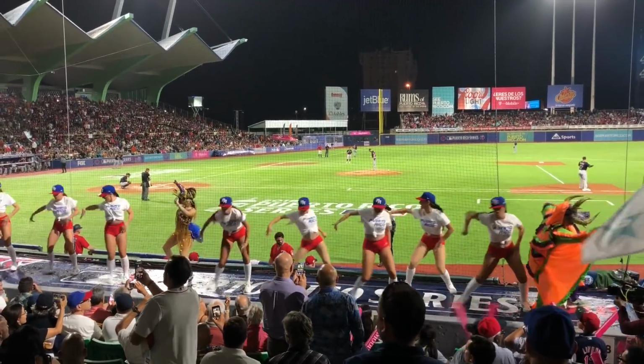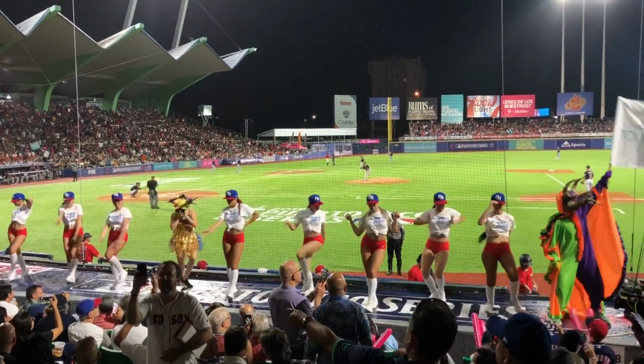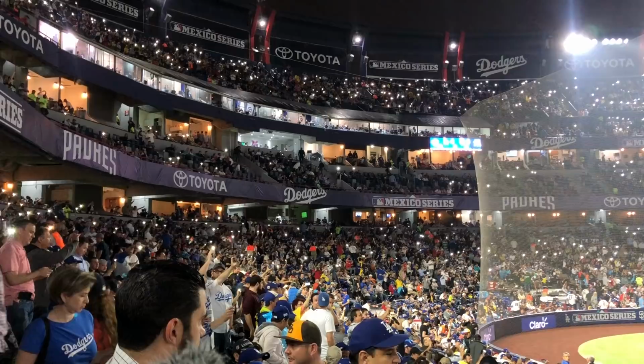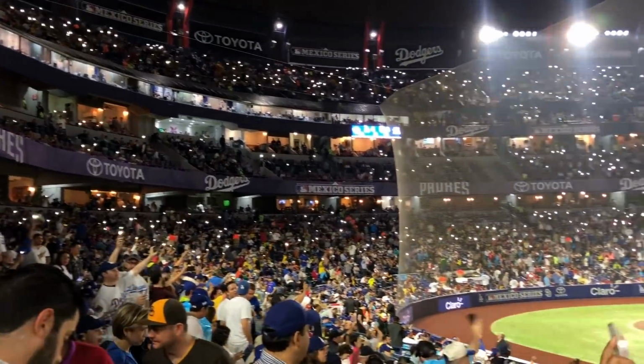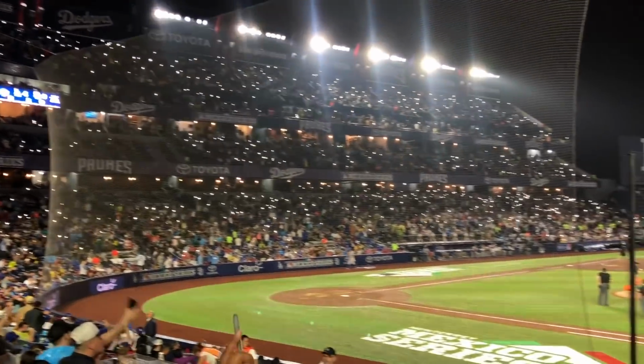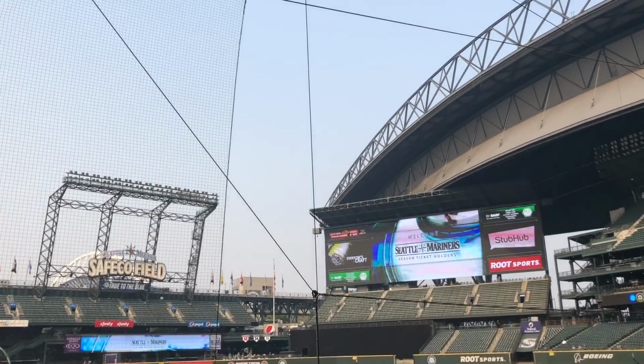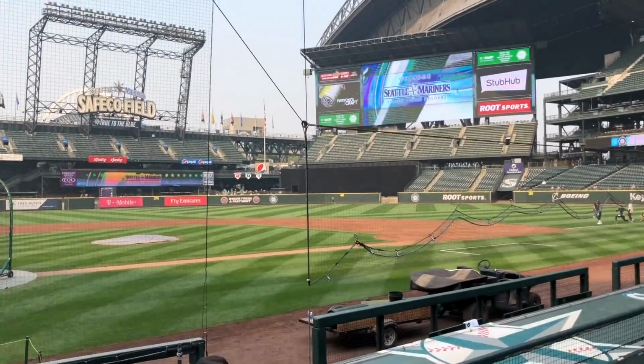This is at Hiram Bithorn Stadium in San Juan, Puerto Rico. I was there for a regular season series between the Twins and Indians. Here's a quick glimpse at more protective netting at another international game, the Padres and Dodgers at the Monterrey Baseball Stadium in Mexico. But let's bring things back to the USA, Safeco Field in Seattle.